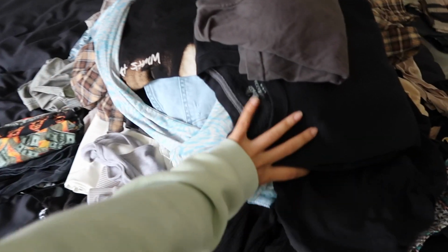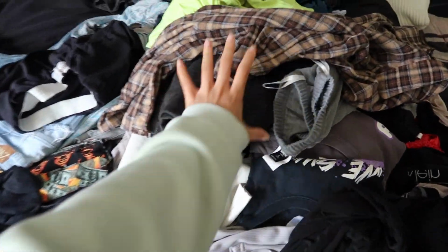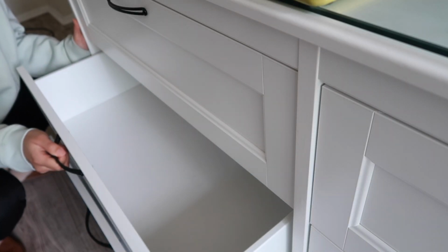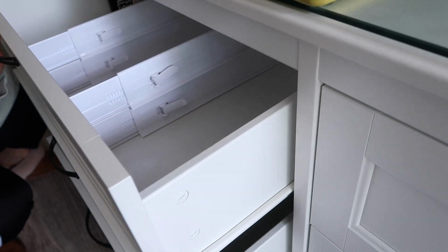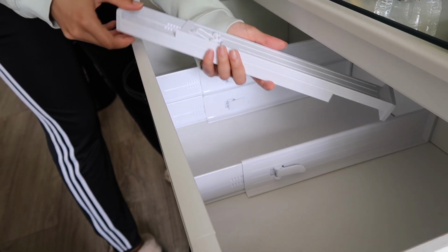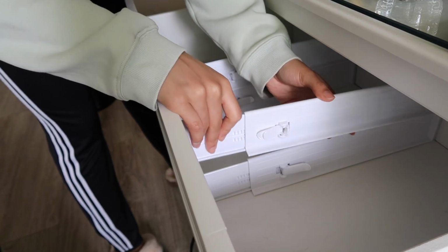So on to organizing the dresser drawers. These are literally all my clothes that were just laying on my bed. When they came and did the floors, I actually woke up late. I was supposed to do so much before they came, but girl, it just didn't happen. So clothes were just thrown in the dressers and all that. So I emptied all the drawers, and then I'm gonna just start all the way over.